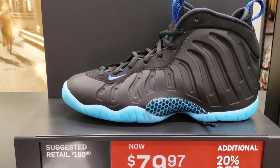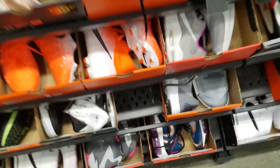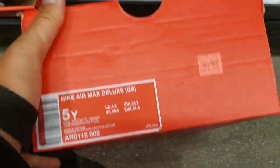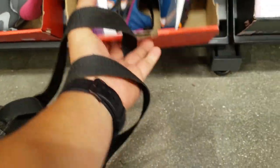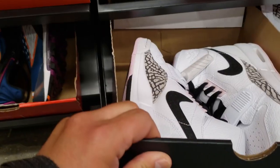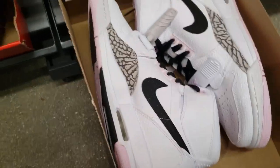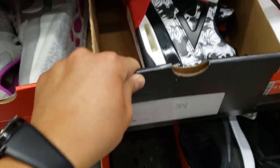Look at that, man, that is crazy. Window size, what, 6 and 7s? 7 for kids? I have no clue. Oh, size 5s. Air Max Deluxe, my boy's going for 115, a little steep. Oh, these are kind of cool. There's some ones. Oh, Legacy 3 toes. Got two for girls, I guess. All right, going for retail though. 4 lasers. What size is it? Size 6. 4 lasers.